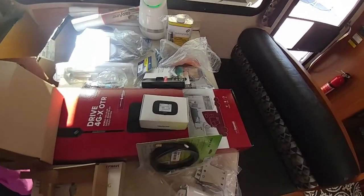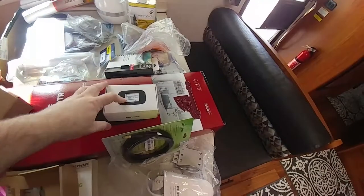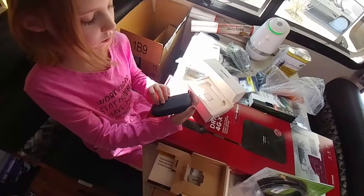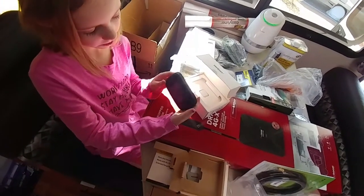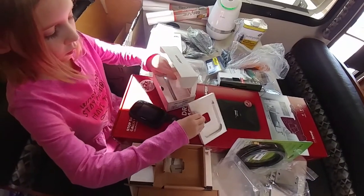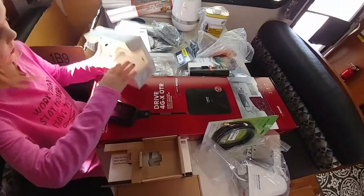We're in a place that doesn't have very good Wi-Fi, or we're out in the middle of nowhere. That's what we got this for. So it's just a Wi-Fi hotspot, works off cellular data. But if we're out in the middle of nowhere where we can't get very good cellular data, then what do we do? I don't know. See this red box underneath? Yeah. That's what that's for.